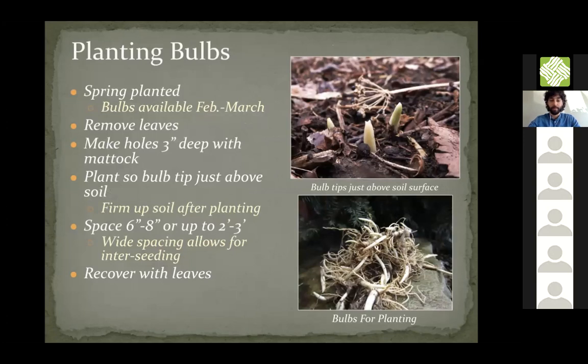You can use a stick to do that, or hand tools like a mattock, and just dig a little space, maybe roughly 3 inches deep, but really you want to put that ramp bulb in the ground so that just the tip of that bulb is poking above the soil surface. That's actually how the plants overwinter. And they're going to then be able to shoot their leaf up from there and get going.